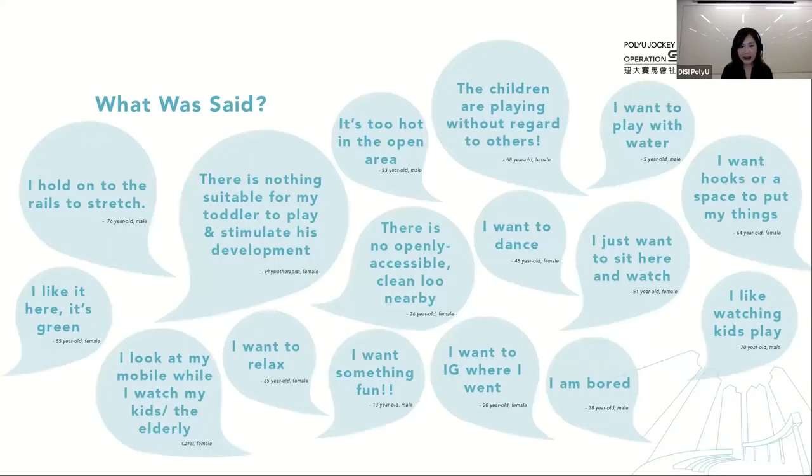Now, what people said during the co-creation workshop, there are loads of things, but I put some ideas of what they expressed in these bubbles. For example, it's too hot in open areas, and there isn't anything suitable for my toddler to play. The elderly said, I want to hold on to the rails to stretch, I want hooks. It's all different, very small things, but then we start to think about some design considerations that we can integrate into our public space design. So we hand it over to you to think about how you can integrate all these ideas.